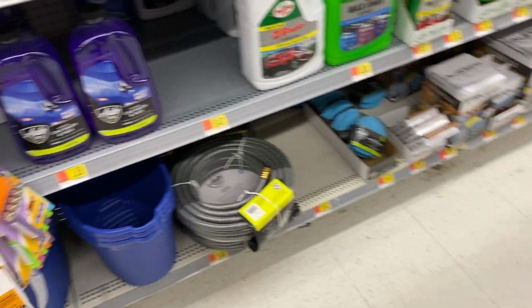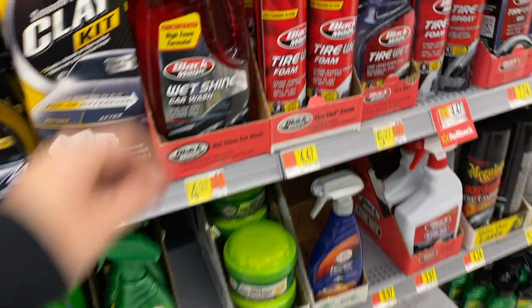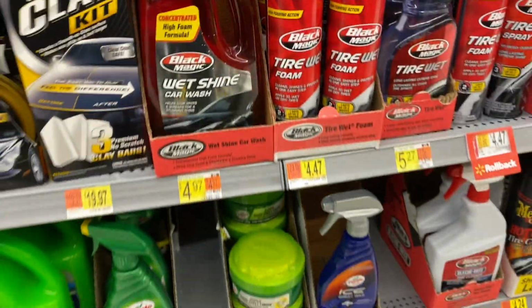Another thing is Tire Shine. Tire Shine is a great product. I showed you one of mine, but that Tire Shine works wonders for our trucks. Tire Shine always is a great little touch after you clean your truck.